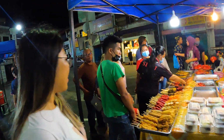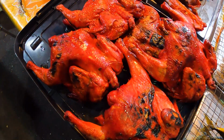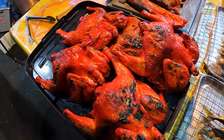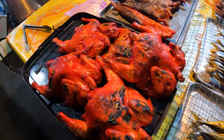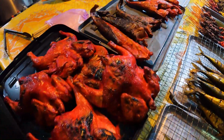What's up with the red chicken? Let's go investigate the red chicken, because if this is not food coloring, this is the most appetizing thing I've ever seen in my life. Look at that color. Ivana, what do you think? Food coloring? I have no idea. Because if that's not food coloring, that looks so flavorful. Ooh, also fish are beside, which doesn't appetize me as much.